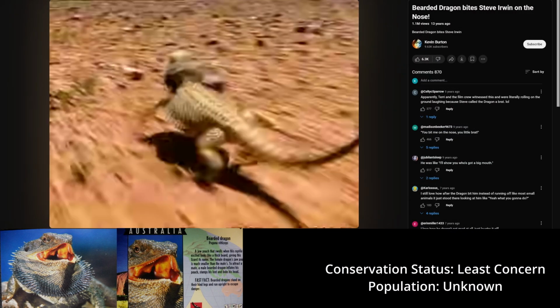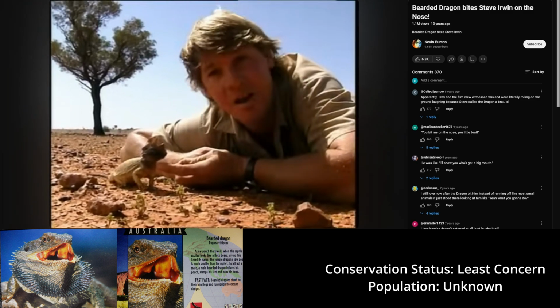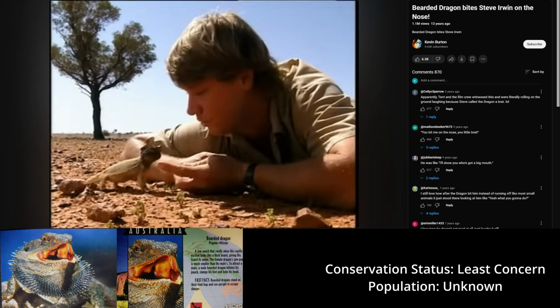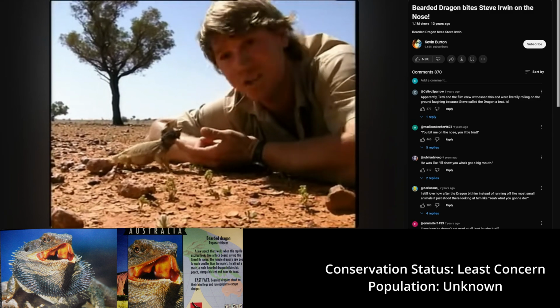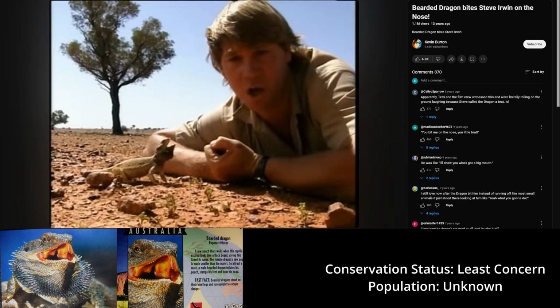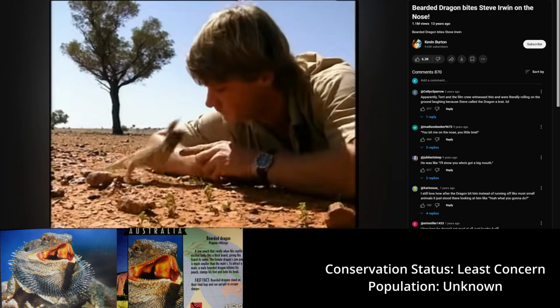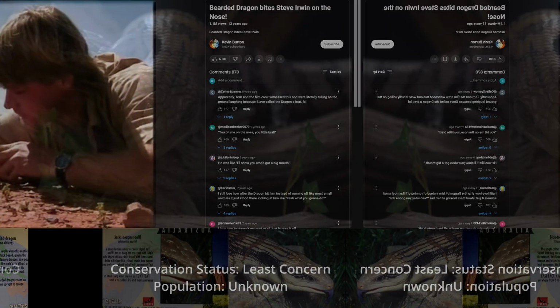Bearded dragon, Pogona vitticeps. This reptile gets its name from the distinctive jaw pouch that swells up when it's excited, resembling a thick beard. The male's pouch is much larger than the female's. To attract a mate, a male bearded dragon inflates his pouch, stamps his feet, and bobs his head. When faced with danger, bearded dragons can stand on their hind legs and run upright to escape.